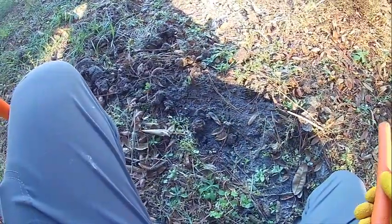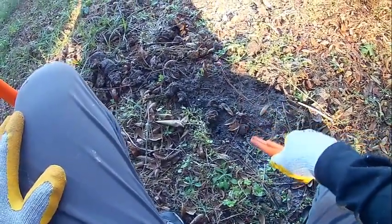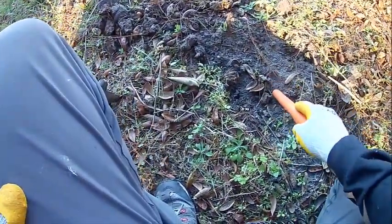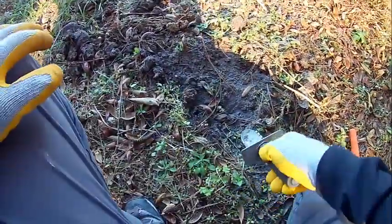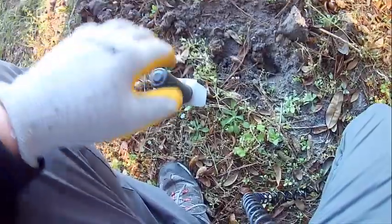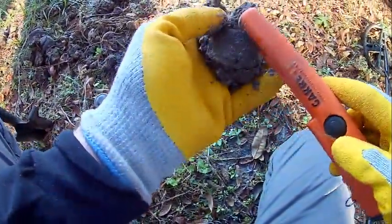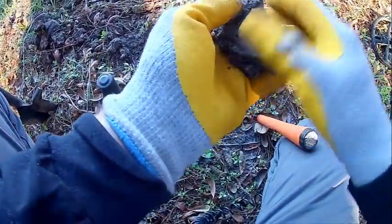All right, fine folks, I brought you back. As you can see, I got an 80, 81 right in here, right in the middle of a big old pile of horse manure. And it's a shallow one. I wonder what that horse ate. I hope that horse was eating silver dimes. Look, it's in the clump. I'll spare y'all the bad singing.